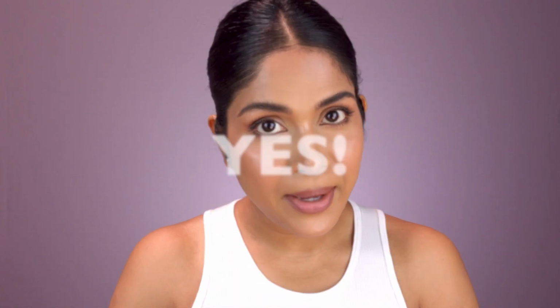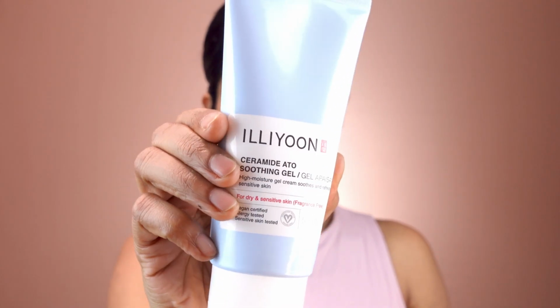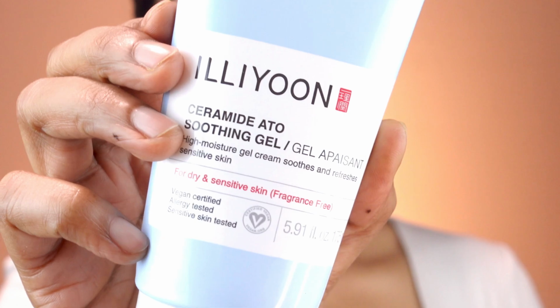So would I recommend it? Absolutely yes, especially if you have sensitive, dry, or compromised skin. It's a solid ceramide-based moisturizer with minimal ingredients, no fragrance, and real hydration power. Just be mindful of that slightly sticky feeling if you're using it under makeup or SPF in a humid environment.